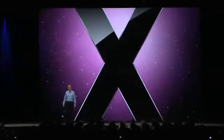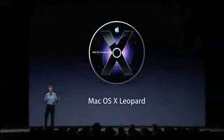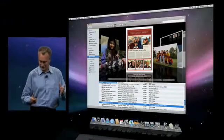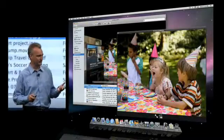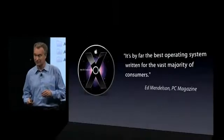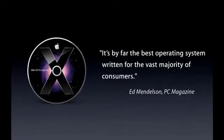Good morning. Over the years, the feature set of Mac OS X has grown to an incredible portfolio. And our latest release, Leopard, is the most successful software product Apple has ever had, with features like Cover Flow in Finder, Quick Look, Time Machine. Our users really love it, and so does the press. It's by far the best operating system written for the vast majority of consumers.